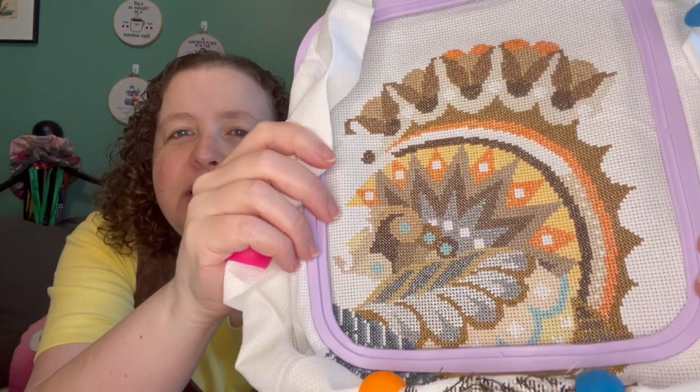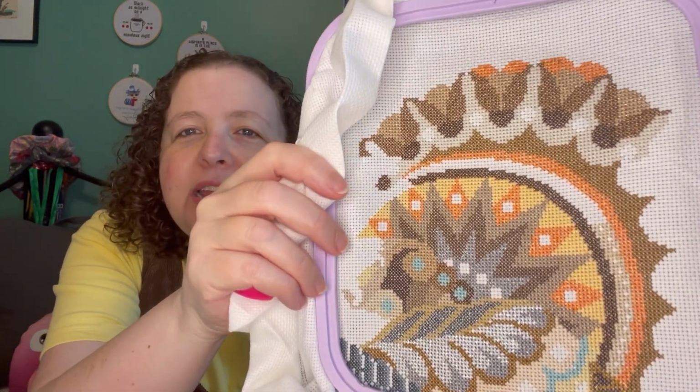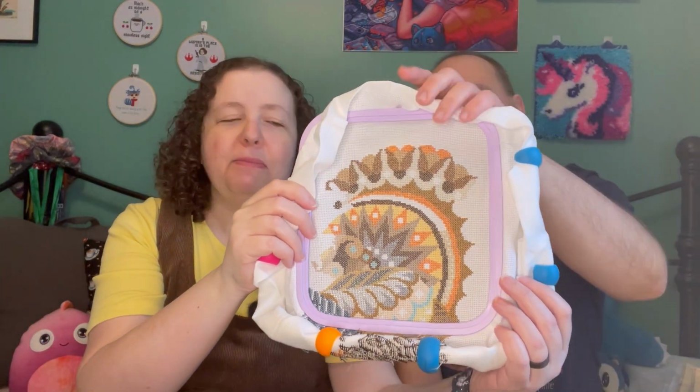Oh yeah, there you go. You can see the sparkle there a little bit. Yeah, it's really impressive. Maybe if you want to move the hoop next time, we can take the whole thing out, because he's got more down there. He's been making really good progress on this.